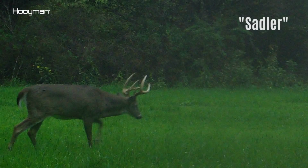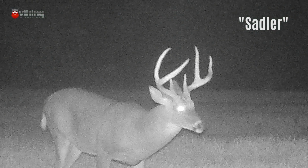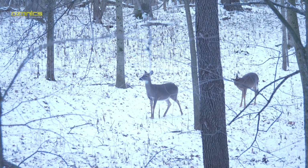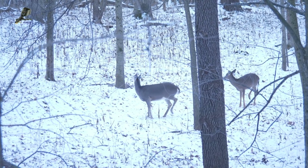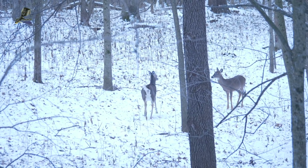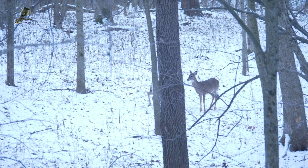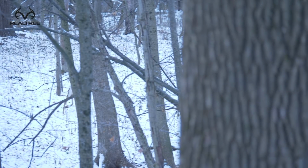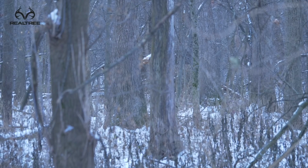targeting the deer Sadler and Shredder this morning. So Sadler was seen coming into this timber last night, so I'm hoping he's still in this draw with this doe somewhere. So hopefully we can get out of here with one of those mature deer. If not, we're definitely gonna shoot some does today and have some fun. So hopefully the action picks up and I get one of these bucks coming by.